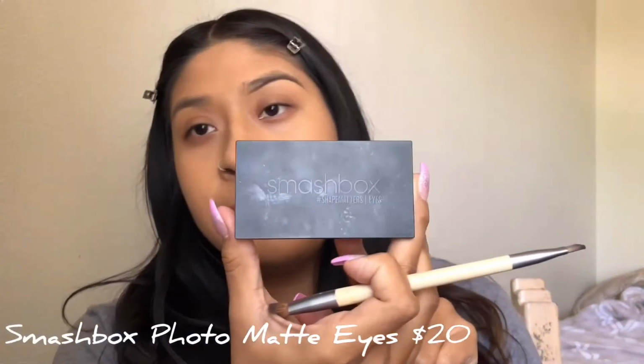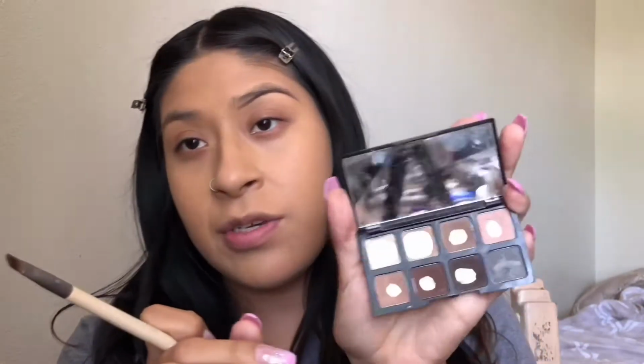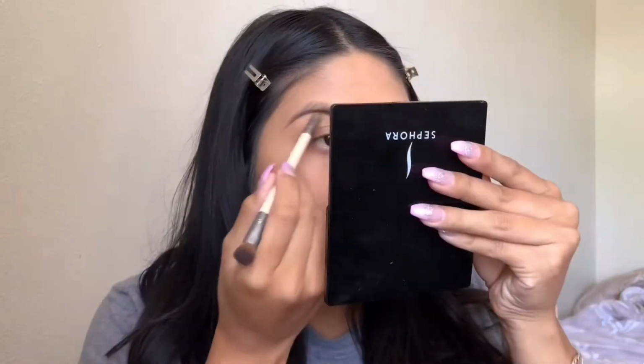It's kind of dense, not too thin. And then I am using Smashbox Photo Matte Eyes. This I got at the little checkout area of Sephora. And yeah, I use it quite often. As you can see, I'm hitting pan on all of the colors. But right now I'm using these two colors, a lighter warm brown and a deeper brown for my eyebrows. Just packing it on my brush and underlining the bottom of my eyebrow. So I make it kind of dark to begin with. I don't worry too much about starting my eyebrows because I know I'm going to clean them up and they're going to look bomb afterwards. So don't stress too much, okay? Just go with it.